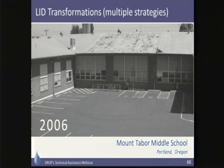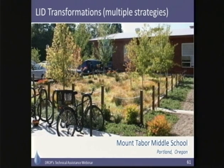Now this is a before condition in 2006, that looked at the south-facing exterior courtyard of this school. It's got a little bit of parking in there, but again, very inefficient in terms of its layout and its design. We were able to redesign that space to yield about a 2,000 square foot rain garden that accepted water from the roof, it accepted water from a portion of the parking lot, and the asphalt play area that was adjacent to it. It has a more robust entry into the school. It didn't have really great bike parking. They have bike parking now, and so there's multiple benefits that are achieved here.